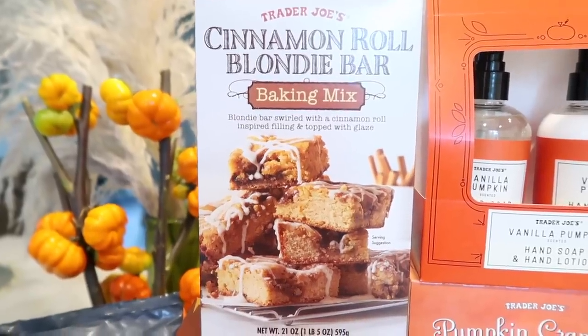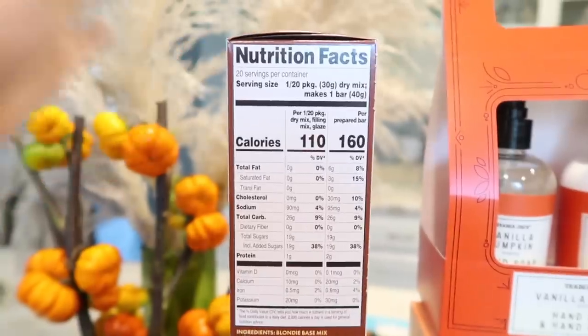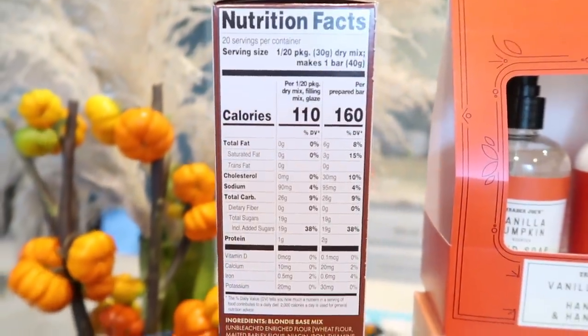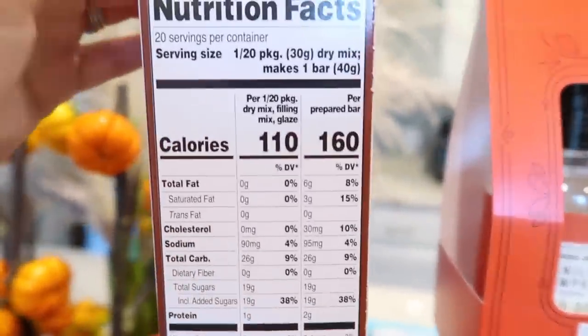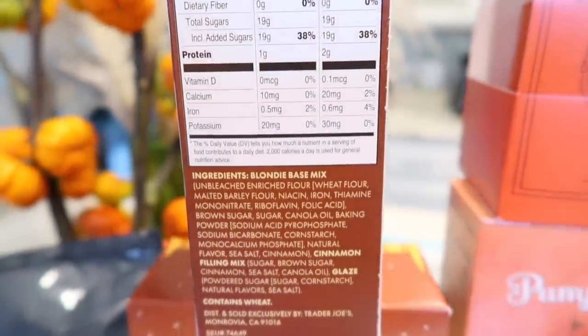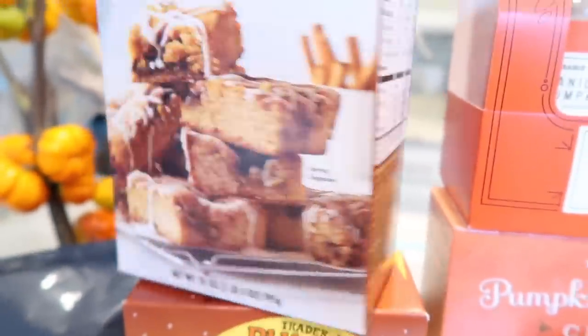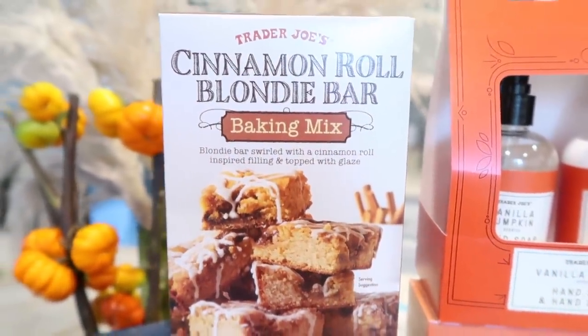They made it for all of us. We got to try it, and let me just tell you guys, buy it. Buy it before it's gone. I can't tell you how incredibly delicious this Blondie cinnamon bar mix was, and I'm so shocked I only bought one. I'm gonna have to go back and get a second one.